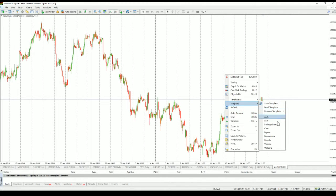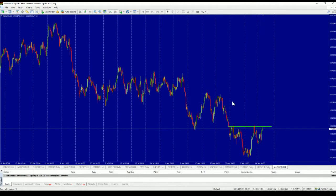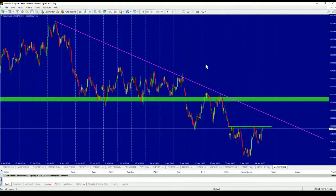Australian dollar to American dollar. Now let me change the template and look what we are having here. Left shoulder, head and right shoulder. Looks even better on H4. So yes, we do have a sell signal. There is this neckline here, this downtrend line here, and maybe it will bring us a buy signal. There is also this area which will be important. So a lot of resistances ahead of us, but buyers have hope.